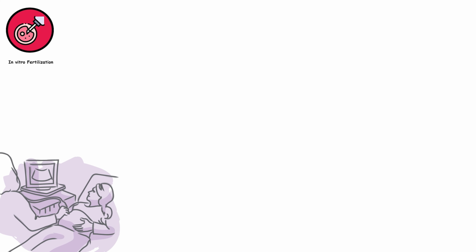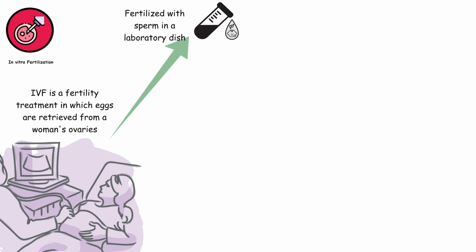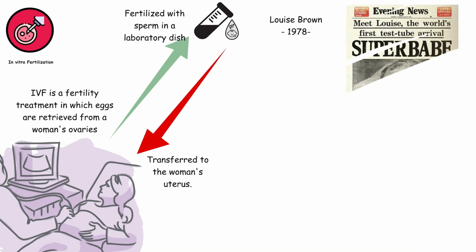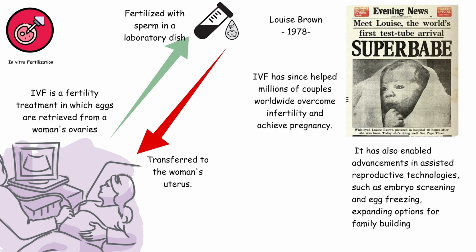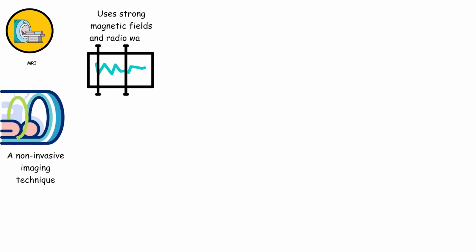In vitro fertilization. IVF is a fertility treatment in which eggs are retrieved from a woman's ovaries, fertilized with sperm in a laboratory dish, and then transferred to the woman's uterus. The birth of Louise Brown in 1978, the first baby conceived via IVF, marked a milestone in reproductive medicine. IVF has since helped millions of couples worldwide overcome infertility and achieve pregnancy. It has also enabled advancements in assisted reproductive technologies, such as embryo screening and egg freezing, expanding options for family building.